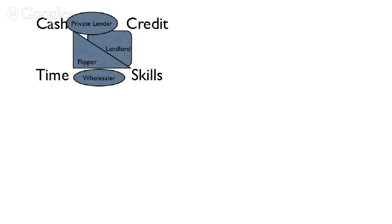So what I want you to focus on is where do I fit in? Where are my highest resources? You should start investing in an area where you have more resources than the next guy. So don't just go in and say, well, I'd like to be a flipper, but you really don't have any time and you don't have the skills. The least amount of time really is a private lender. What takes the most amount of time is wholesaling, because you have to find the properties, negotiate the properties, and then also find the buyers. But you don't need any cash or credit, so it's a good way to start if you're starting with not much money.